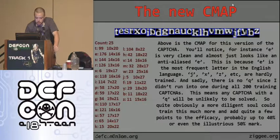You can see over here, I show how many times each letter was trained. Z was only trained 11 times, and then over here is the average dimensions.